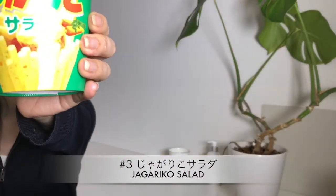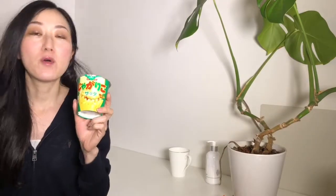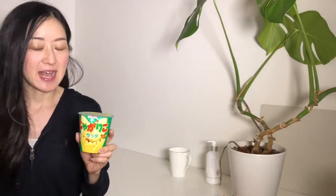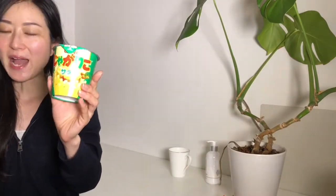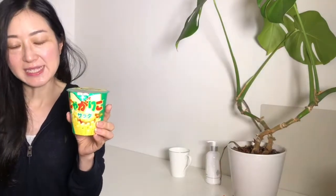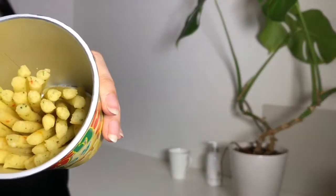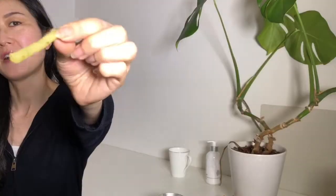Number 3, Jagariko Salada. If you want something salty, this is one of the most selling Japanese snacks. It comes in a small package like this. Good size if you want to just taste a little bit. And if you open the package, it looks like this. It's not a lot. French fry shape.